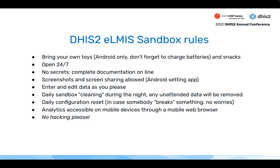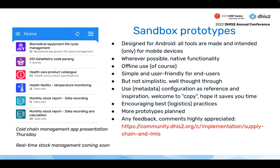And I will briefly show that the analytics are accessible also on mobile devices with a progressive web app. You have to open it in the Chrome browser. No hacking, please, be nice. We already have bad points with our system administrators and we have to ask them to fix things.